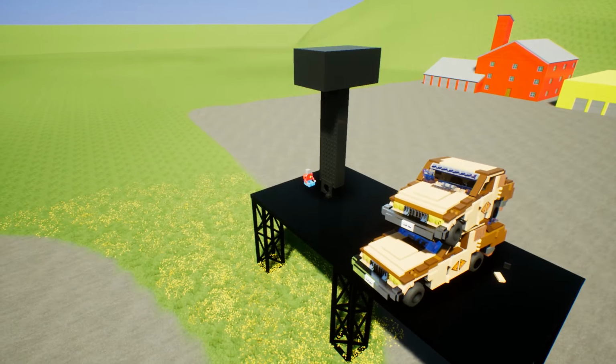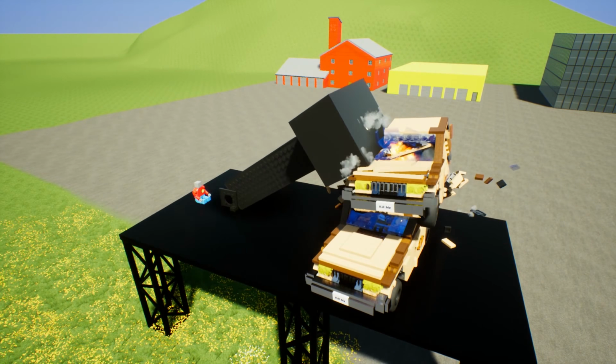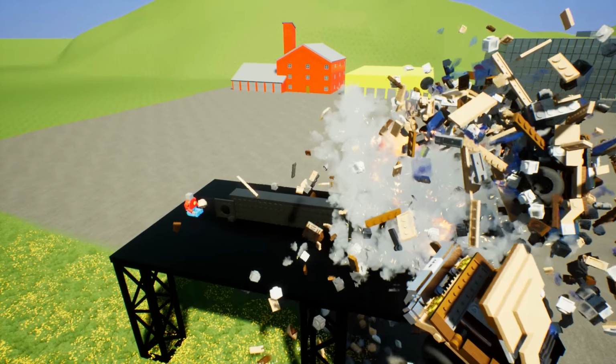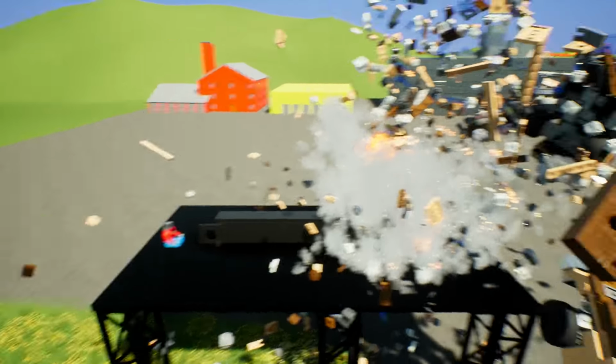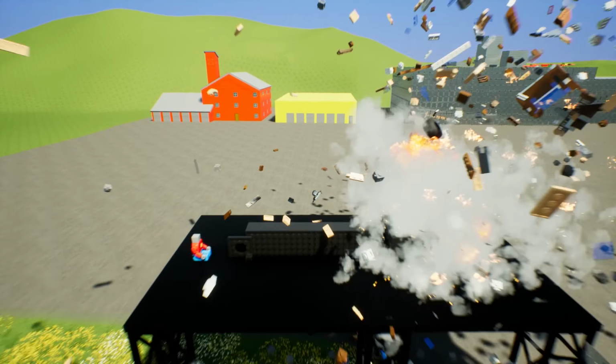Hold on. All right, what happens if we stack two of them? Here we go. Oh, they're already starting to explode. Oh, it's like the most satisfying thing in Brick Rigs. It seriously is. Because there is no stopping it. It literally is the unstoppable force. There's nothing that you can put in the way.